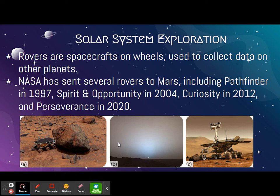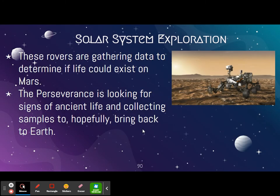It went up the end of last year, and they started getting data back from it in February of this year, so just a couple of months ago. They are there to gather data to determine if life could exist on Mars. If we could move there, if it ever did exist. In this case, Perseverance is the one looking for ancient signs of life. It's collecting samples. It's going to be there for about 10 years, they are hoping, and then they are hoping even more that they will be able to retrieve that rover and bring it back with all of the samples that it's collecting.